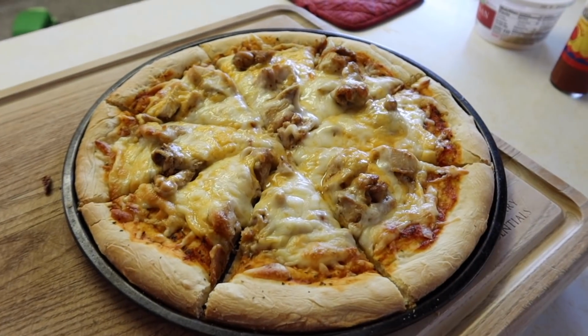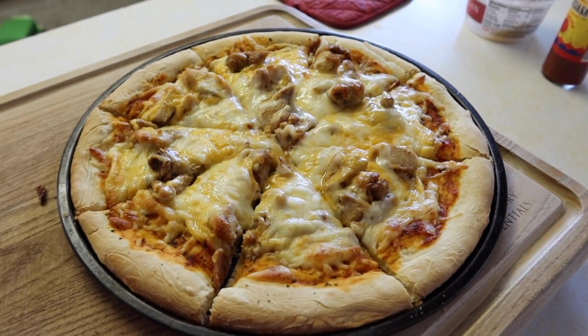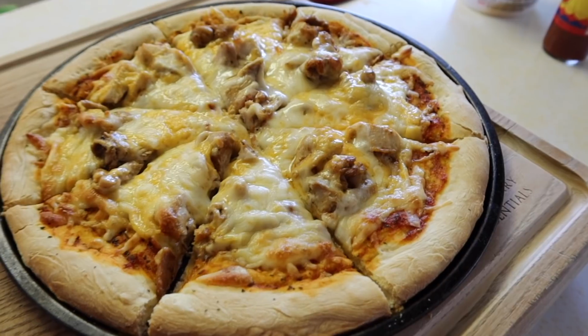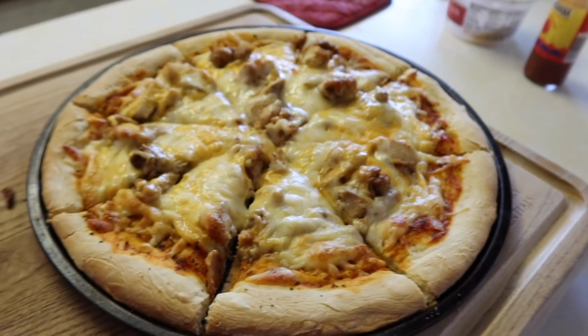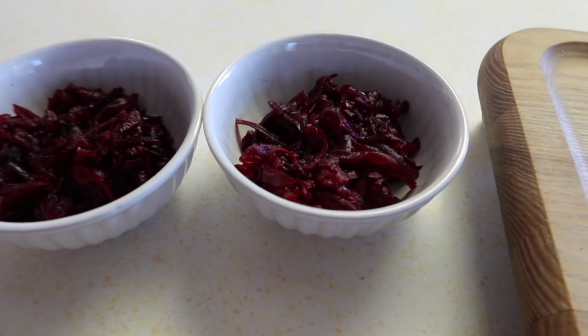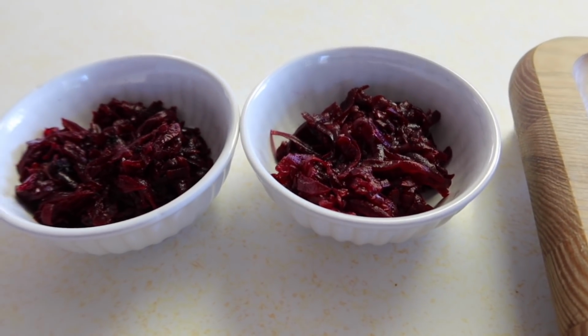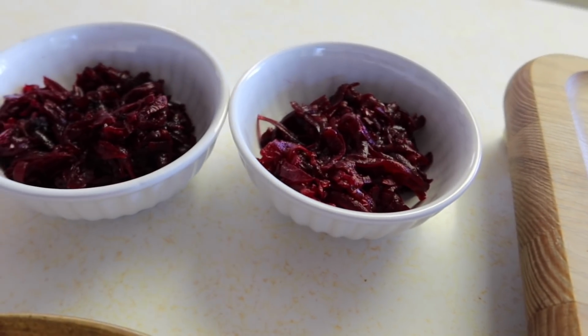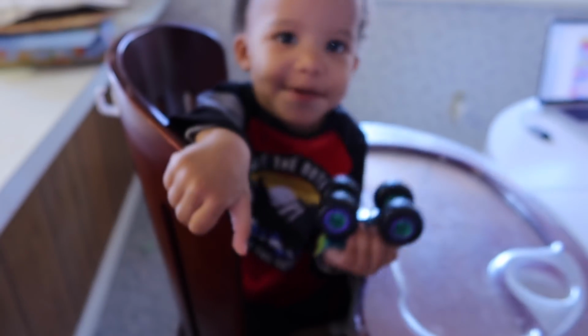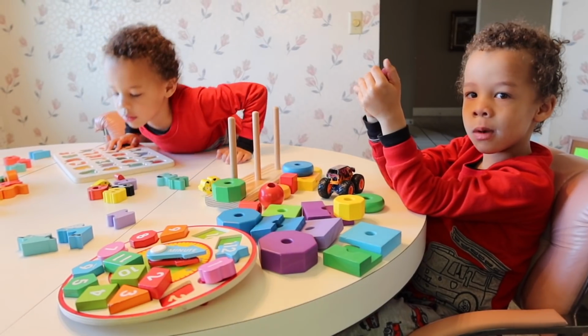I'm starting the vlog right about lunchtime, and look at what my husband is making. Homemade pizza and some sides of homemade beetroots, because beetroots are very important for iron and healthy stuff. So my husband likes to feed me some iron in our meals. More pizza.